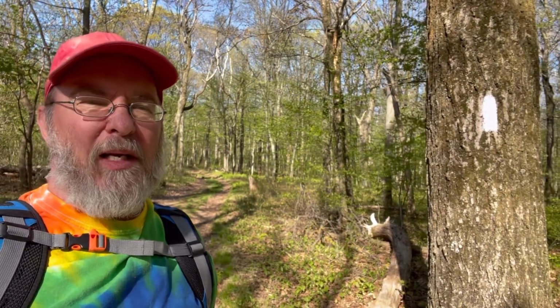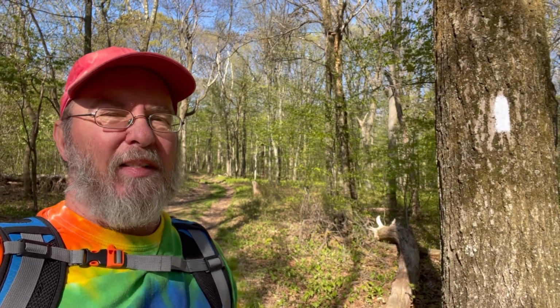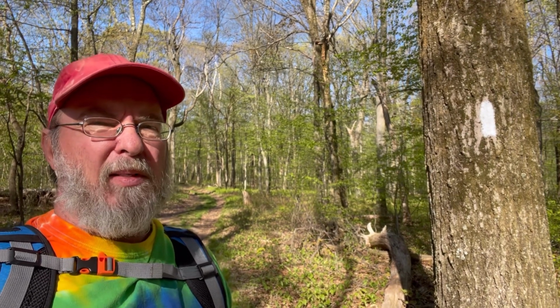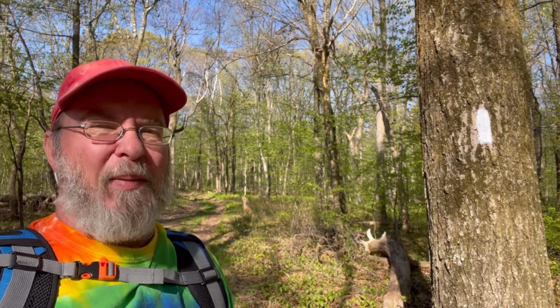Good morning, everybody. We are on the trail. It's going to be a nice sunny day today. It's supposed to get up to about 70 degrees. And we're going from Hawk Mountain Road, which is about mile 1235, up to Route 309, which is about 1246, 1247. So we're doing about 12 miles today. So thanks for coming with me. Let's take a walk.